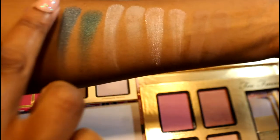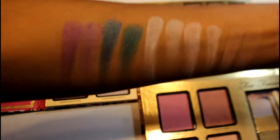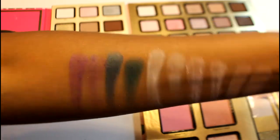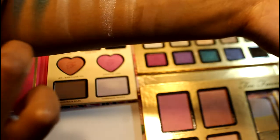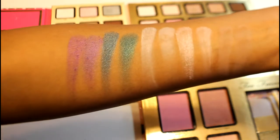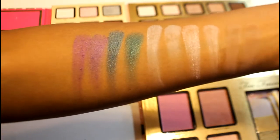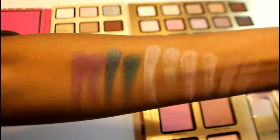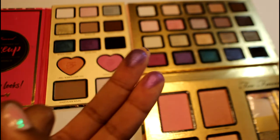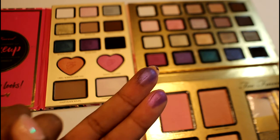This is Live It Up. So Wham Bam in the Nikkie palette is more pigmented than Live It Up in the Holiday palette. And about the tones, I would say the one in the Holiday palette is slightly darker and the one in the Nikkie palette is more vibrant. So which one is which? This is Live It Up and this is Wham Bam.